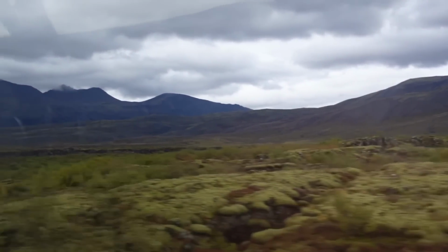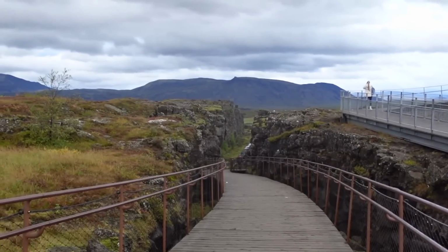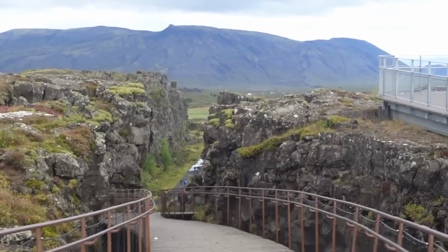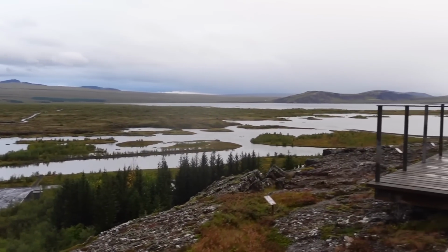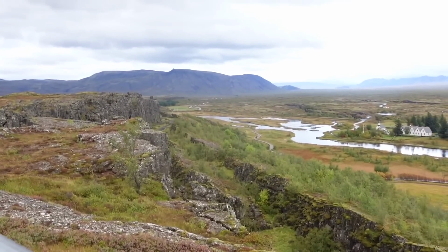We've just gotten off the bus again, and we're stopping. Thank God, we've been on the bus for far too long. We're at the visitor center. This is insane. The view. This is the moment. This is where the tectonic plates split. Wow. This is the moment I've been waiting for. Life feels surreal. Wow. This is one of the most beautiful things I've ever seen in my entire life.